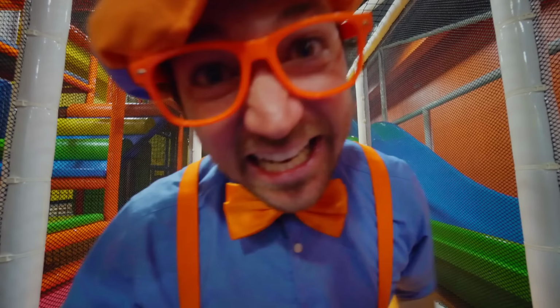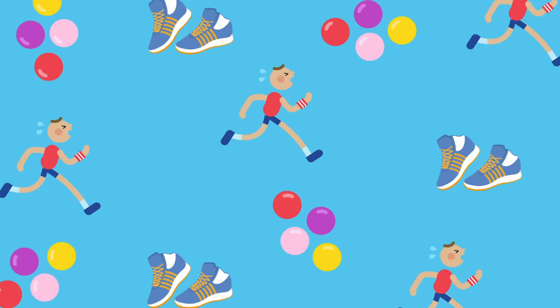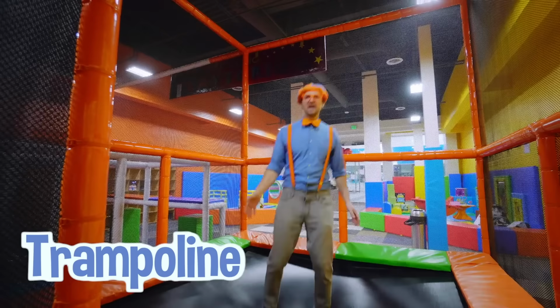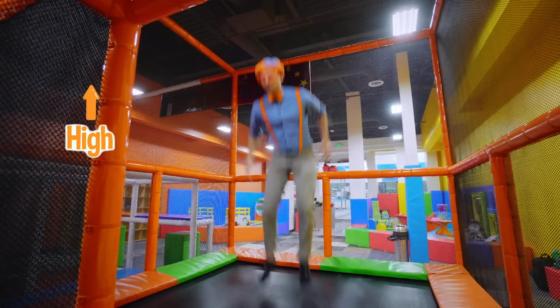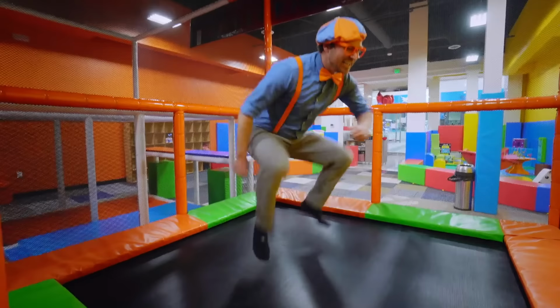Whoa! Yeah, that was awesome. I love sliding down this slide. It is so fast. And I love learning. Woohoo! I love jumping on a trampoline. Woohoo! Hey, check it out. I'm gonna jump really high. Whoa! Okay, now I'm gonna jump really low. Yeah! Woohoo!